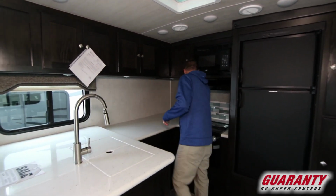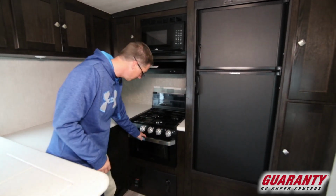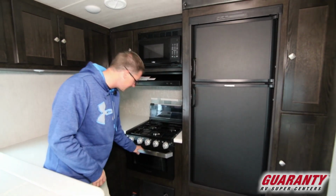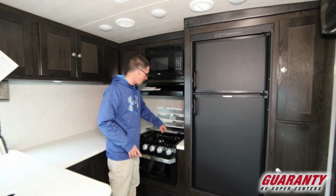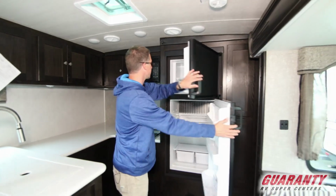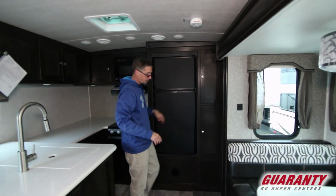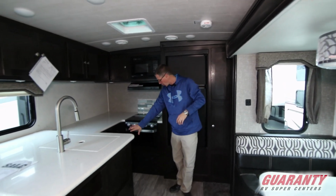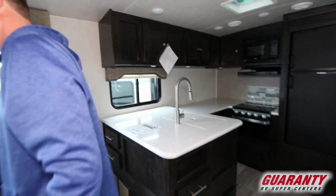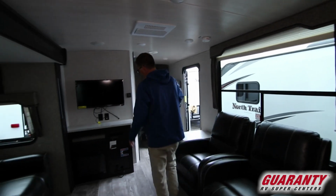This additional counter space here, back to the 3-burner stove. They are using the new Furrion system that everybody seems to love. Lights up real nice. If we had some power, we'd show that off. Nice fridge and freezer here, Dometic. Storage, just all over the place. More storage here. As we look to the front, we can see our TV and entertainment center is up here.